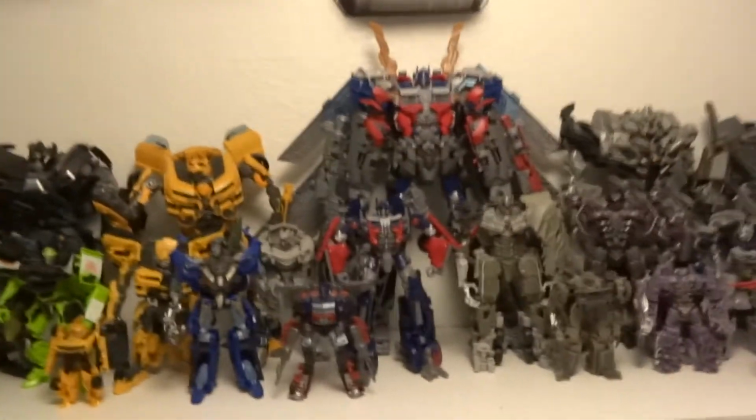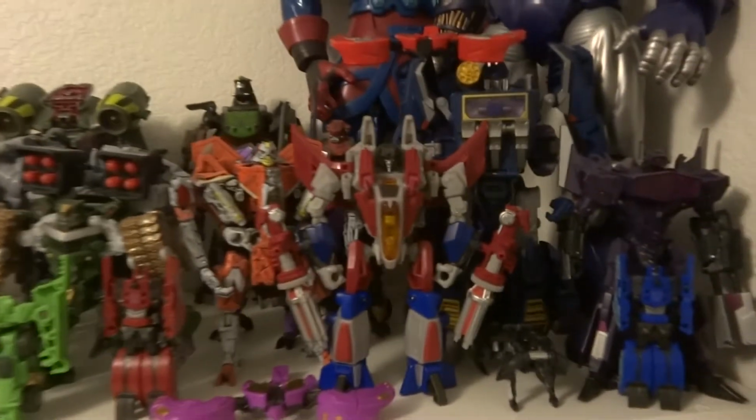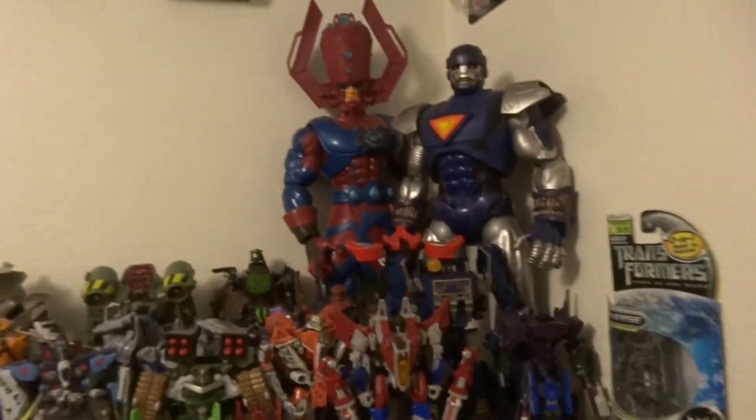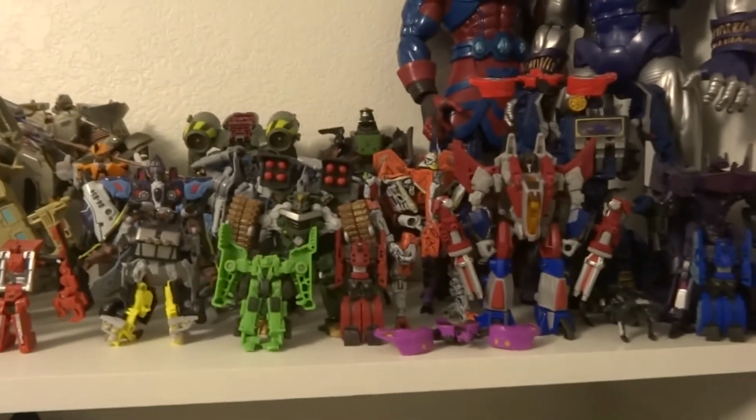We can just raise this a little bit. There you go. Then it transitions into movie Decepticons, and that goes all the way around. And then it goes into some concept Decepticons as well as Fall of Cybertron Decepticons just right there. All my Fall of Cybertron stuff. And then we do have the Marvel Universe Sentinel and Galactus. So yeah, now let's go down the shelf.